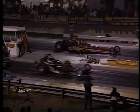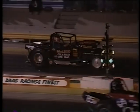Ballot runs an 8.34, but it's all wasted with a red light. Bobby Millet's 8.96 on an 8.95 dial-in. 144 there you see it, miles an hour, on the bottom of the tree. And 144 miles an hour is good enough for a win as opposed to 157 against the red light.